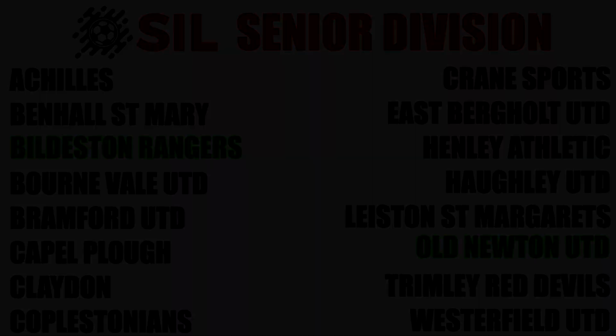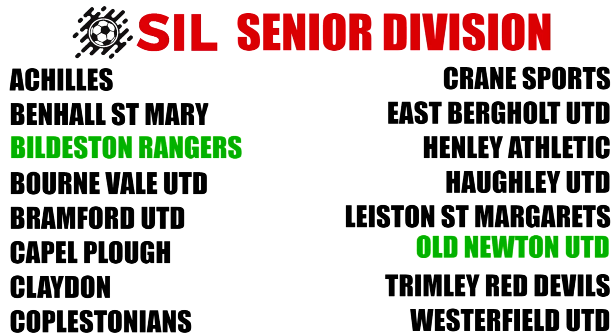So if we start off with the senior division, what you'll see is that the clubs in black are the ones who are already existing members of that particular division. And as we go through the divisions, you'll see different colours associated with different clubs. So on the left hand side and on the right, you can see that Bilderston and Old Newton, who have just got promoted, are in green. So no changes to the league format.